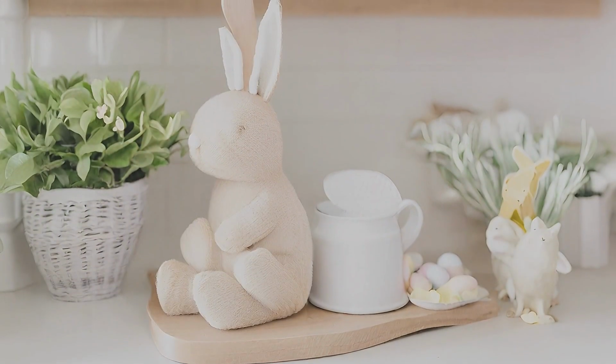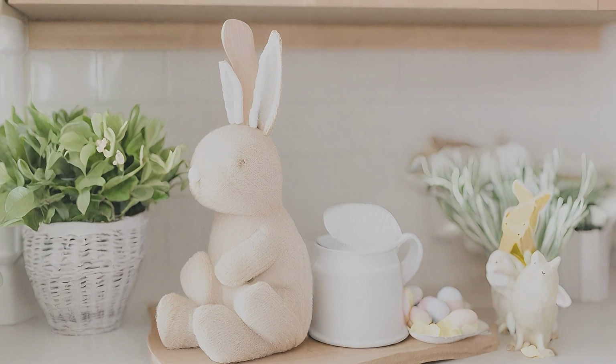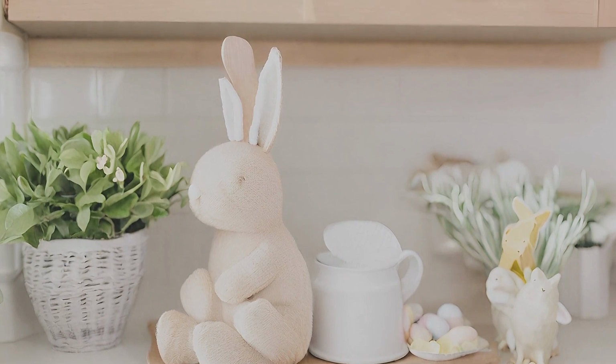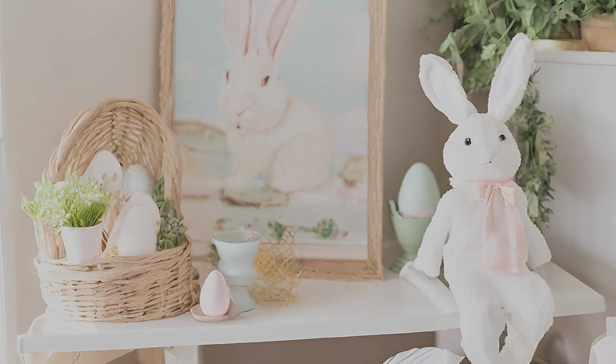Bunny Corner. Create a cozy corner in your kitchen adorned with adorable bunny-themed decor pieces, such as figurines or wall art, to add a whimsical touch.